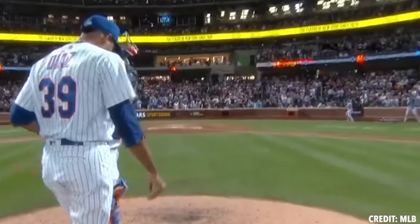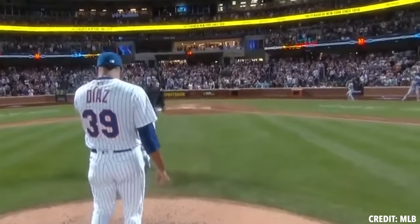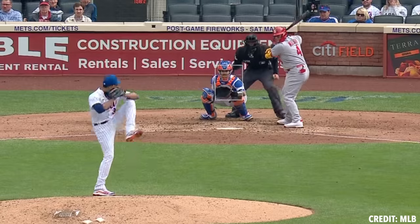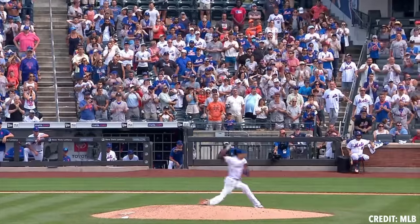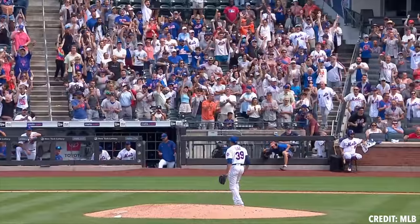What's going on, guys? Ben Brewster here at Tread Athletics, and today we're going to be breaking down Edwin Diaz's mechanics. We're going to go over how he's able to throw 100 plus miles an hour consistently, and we're also going to go over why he's been absolutely dominant this year, even compared to the past several years.